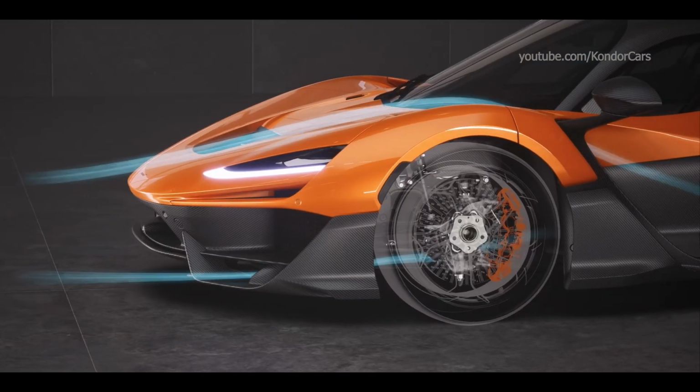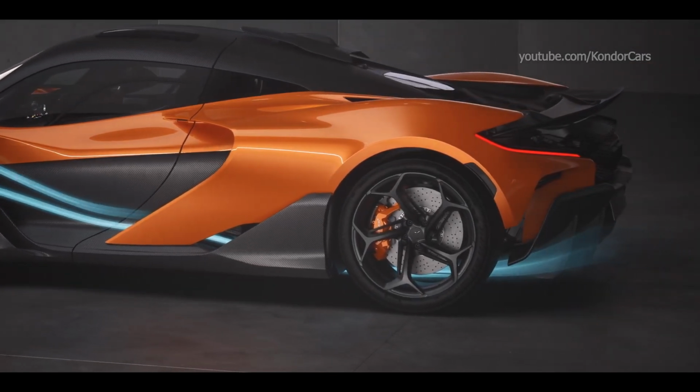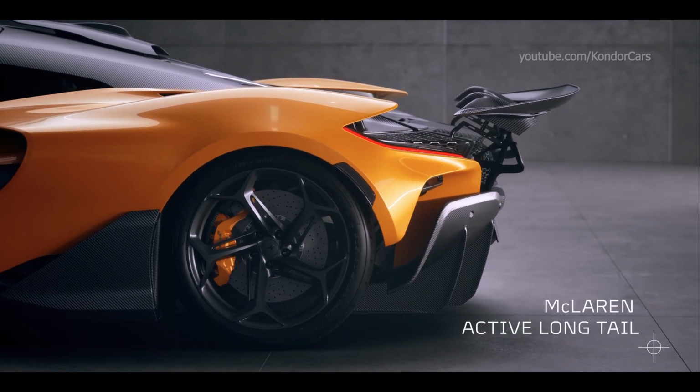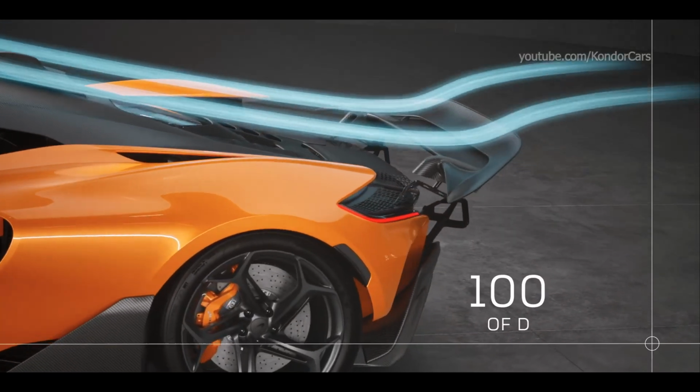The aero package is inspired by Formula One and features active aerodynamic elements both front and rear. In race mode, the F1-inspired suspension stiffens, the body lowers, and the active long tail moves back 300 millimeters to produce up to 1,000 kilograms of downforce.